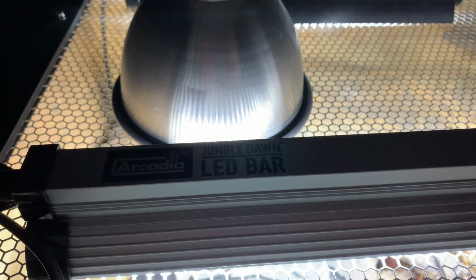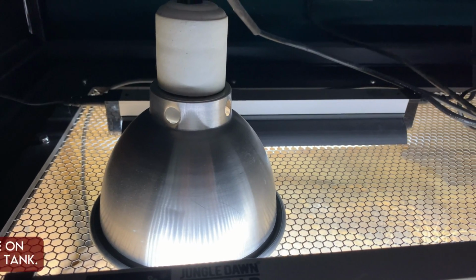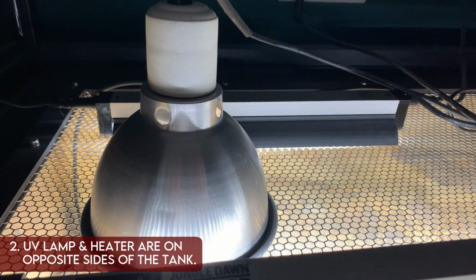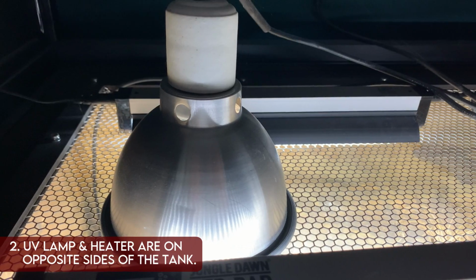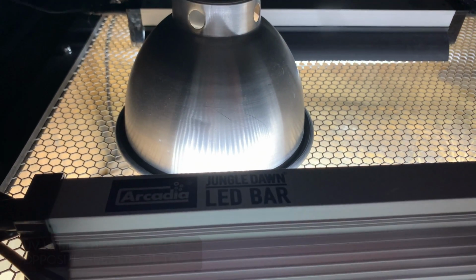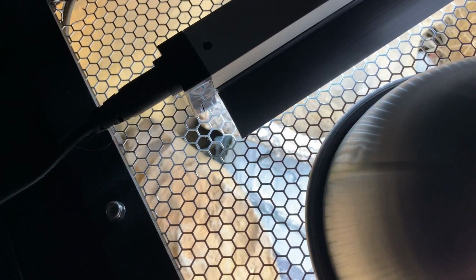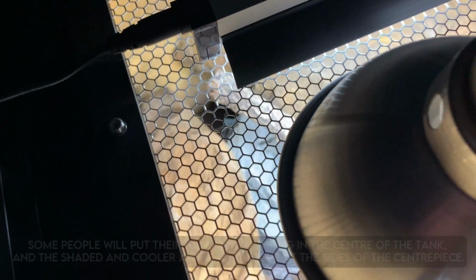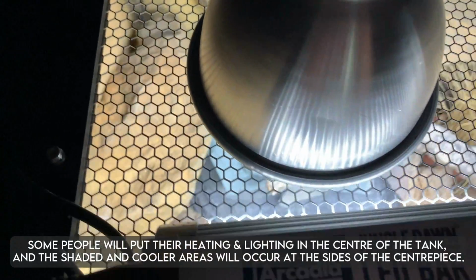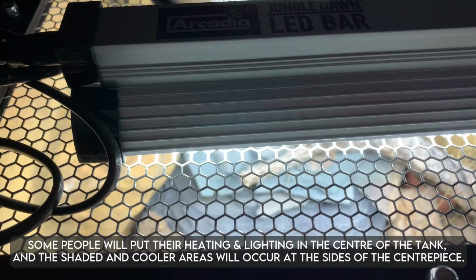Number two, if your gecko's setup has a UV lamp on one side and the heater on the other side, then your gecko's having to choose between heat and UV. Now we want to recreate the sun, and all of those wavelengths come from the same direction. So you not only want to make that heat gradient in your tank, so you've got your warm side and your cool side, but you also want a light gradient. So what you want to do is your UV, your LED, your halogen, your heater, whatever it is, all on one side. They're meant to recreate the sun.